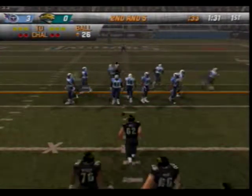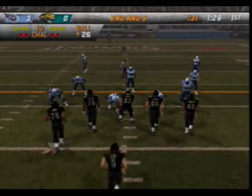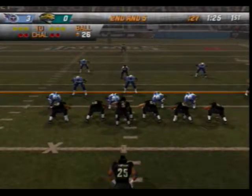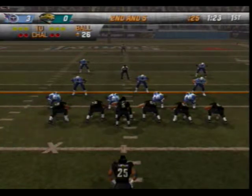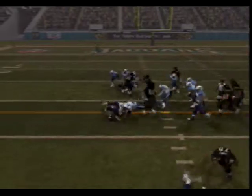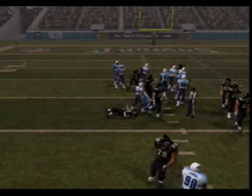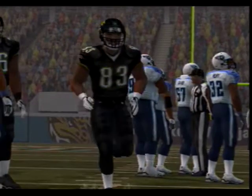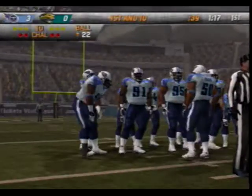Ball on the 26-yard line. From the start. Stay at home. The Titans come out in a 4-3. With a counter play. Ballard is there for the tackle at the 22-yard line. Flawless execution running the counter that time. And the result, a first down.